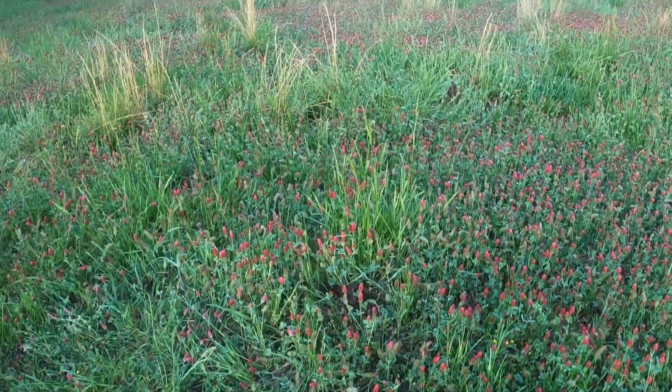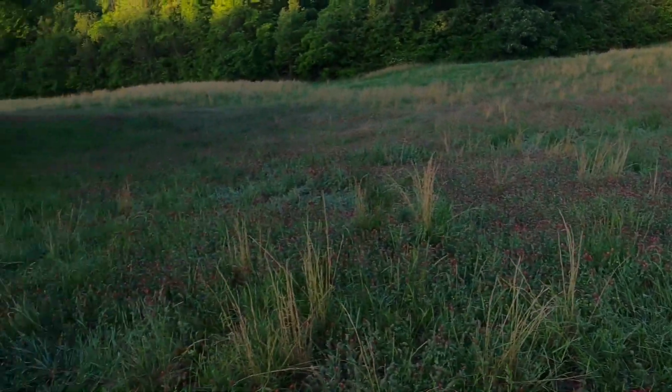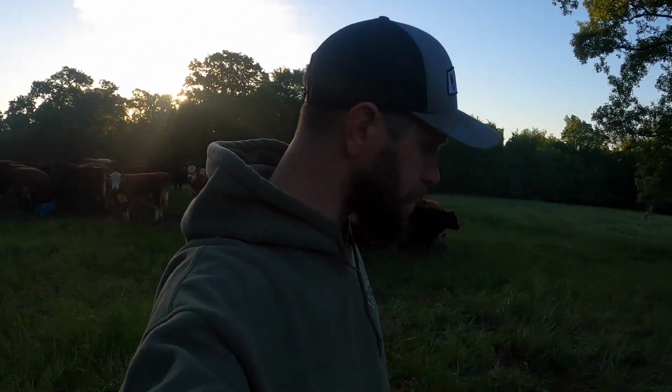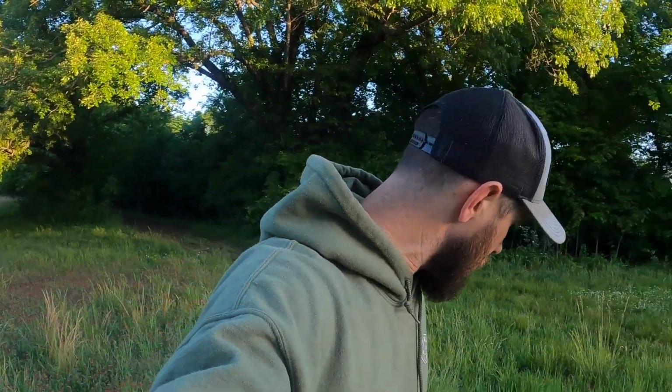This hillside over here, you can still appreciate it. It really established well with the crimson across all of it. Where else? We'll find some red clover. I don't know if we have any red in here specifically. None right here nearby as I want to talk about it.